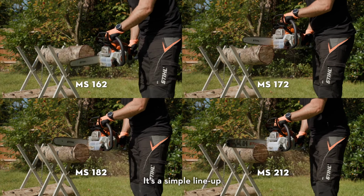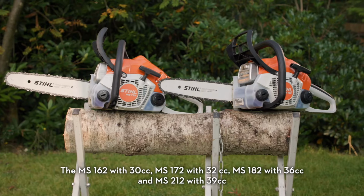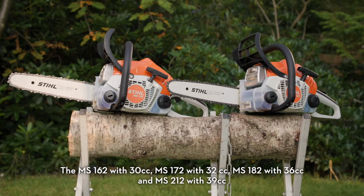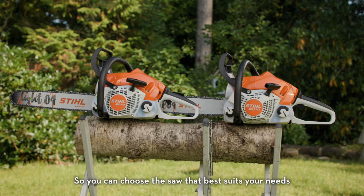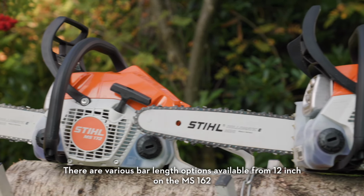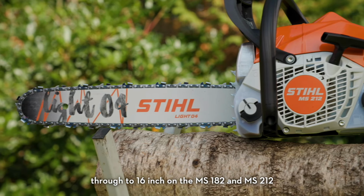It's a simple lineup where as you move up through the range, they rise in engine capacity and power output. The MS162 with 30cc, MS172 with 32cc, MS182 with 36cc and MS212 with 39cc, so you can choose the saw that best suits your needs. There are various bar length options available from 12-inch on the MS162 through to 16-inch on the MS182 and MS212.